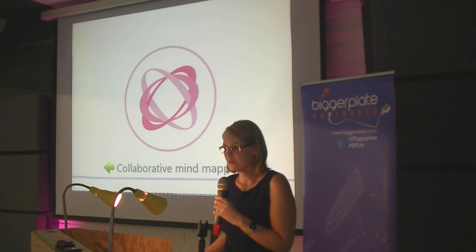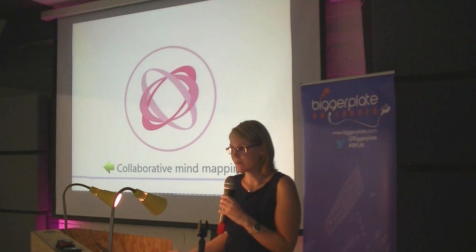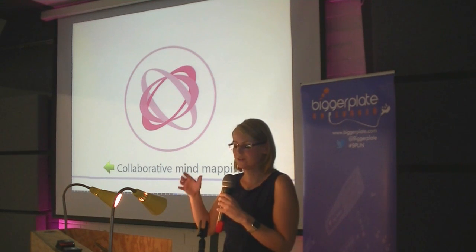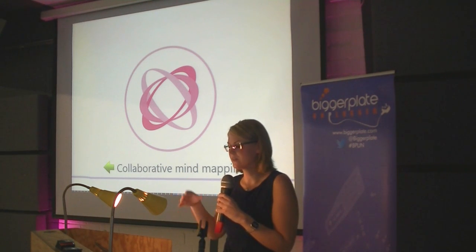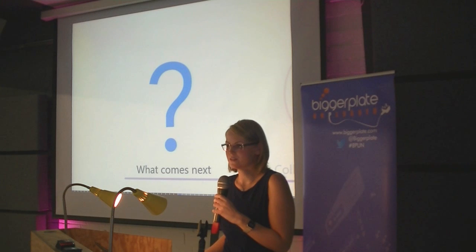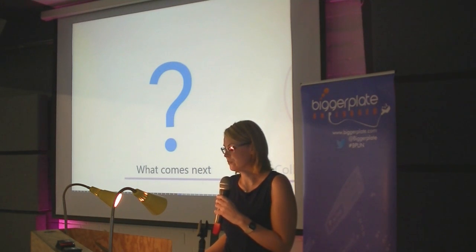Then came collaborative mind mapping, which we realized with MindMeister, and it enables you to use a mind map and collaborate on it in real time, so you can both add topics, edit topics, and the like. But now we're at a point where we're thinking, well, what comes next? How can we still improve this collaboration?